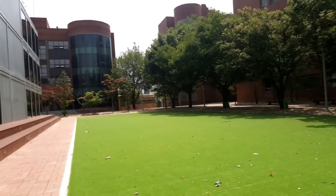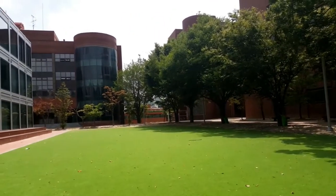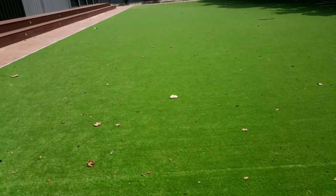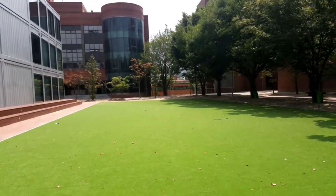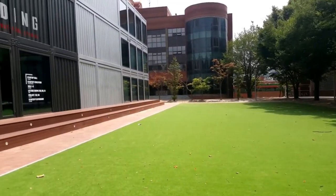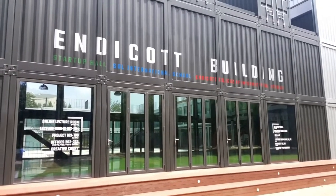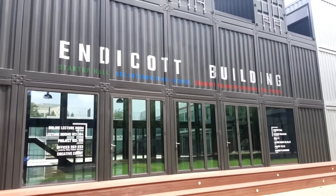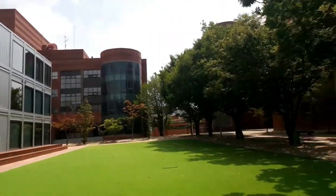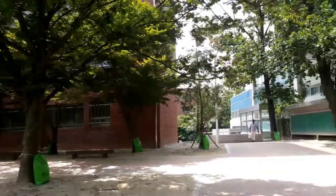And is it natural grass? These are not. These are artificial grass. Oh, artificial grass, right? Synthetic grass. Seems like natural. If you look up there, you'll see it's made out of containers, trying to be a little eco-friendly. They use containers which are abandoned, to save and recycle. We can go over to here.